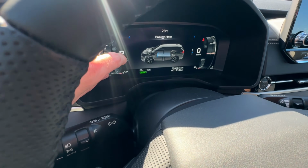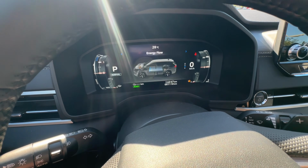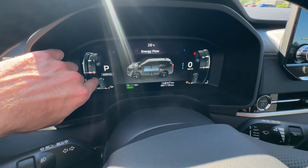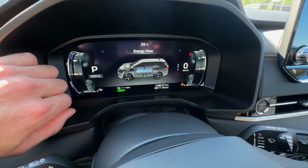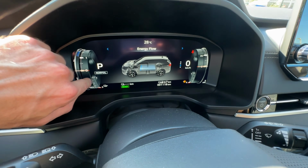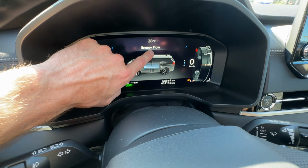Absolutely, my favorite thing is this energy flow chart. Oops, I guess I need to refuel. So you can see I'm out of fuel, I'm out of electricity charge. I definitely need to charge up both gas and electricity here, but I really like this energy flow chart.